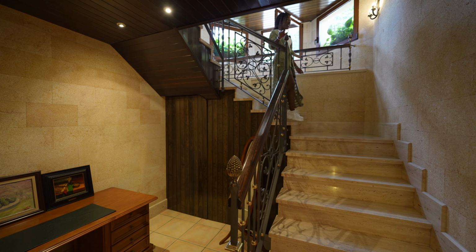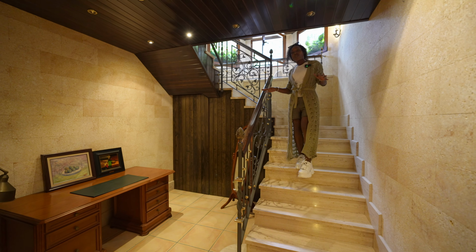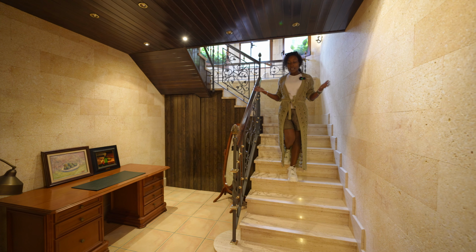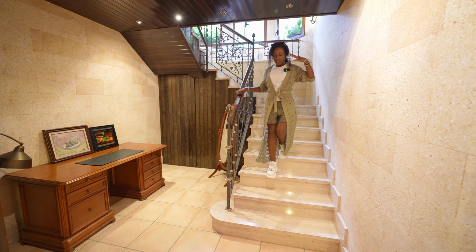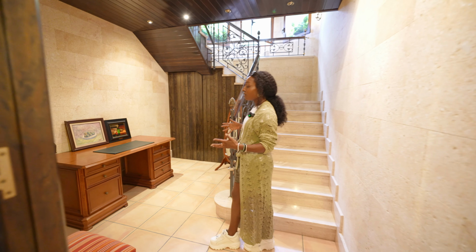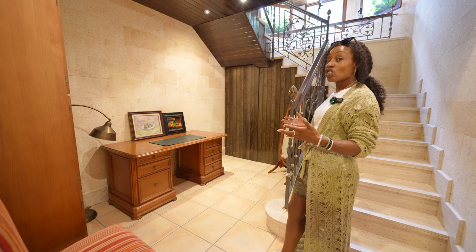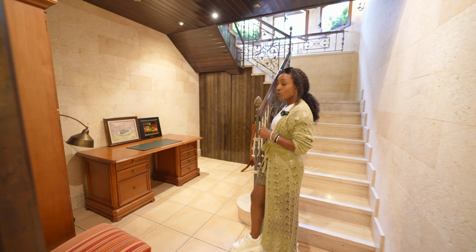Taking you down to the basement from this beautiful staircase, and you actually even have an entry to your basement. I love this kind of style that they have here with the walls and the ceilings being wood in certain areas. And this they have used as a little study nook. It is actually 14 square meters, and you also have a storage cupboard there in the corner.